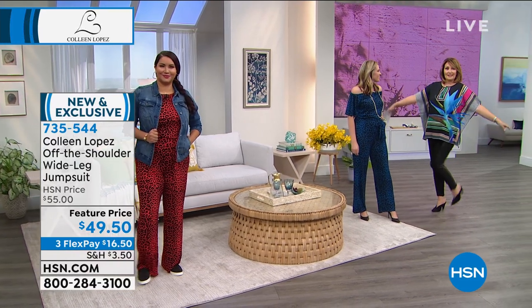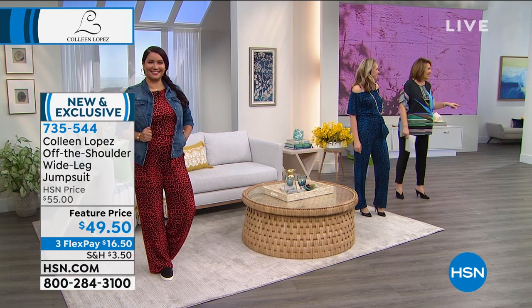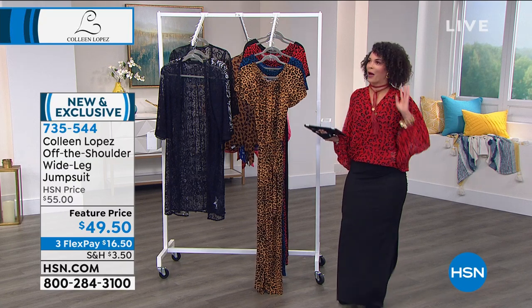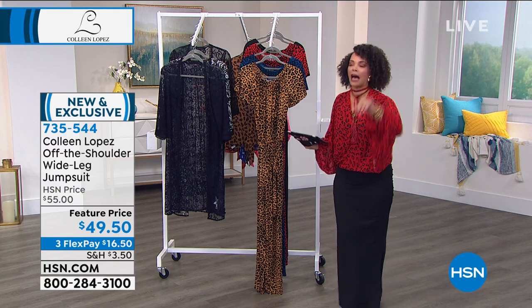By the way, my cute tunic is coming up. My bird of paradise, so stay tuned. Nicole standing by. Oh, you changed into the red topper. Look at you. Because you said that you wanted to wear the zebra, and that's when I was like, okay, I will change. But I tied it just so. The topper is coming up later.